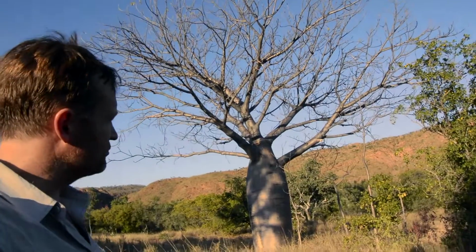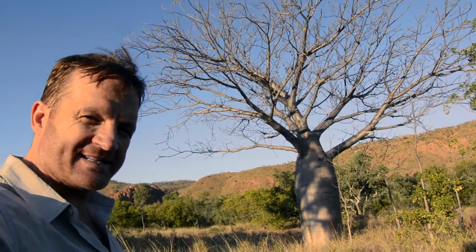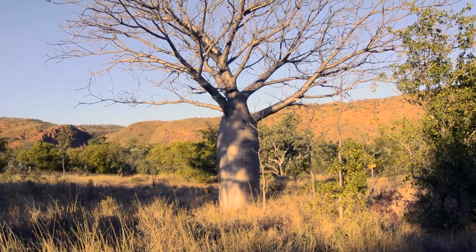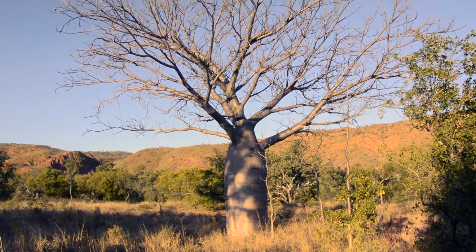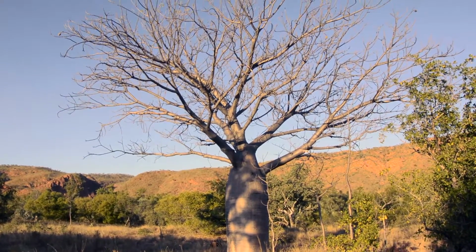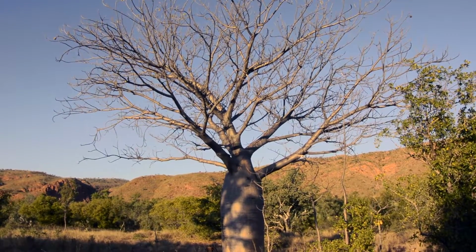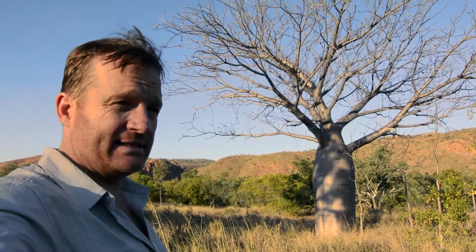The Australian baobab tree. Much like its African cousin, it can live to 800 or 1,000 years old. During the wet season, it absorbs a lot of water and expands with its corky interior. And then during the dry season, it'll shrink back as it uses that water, much like a camel's hump.